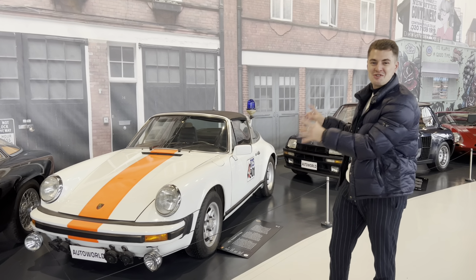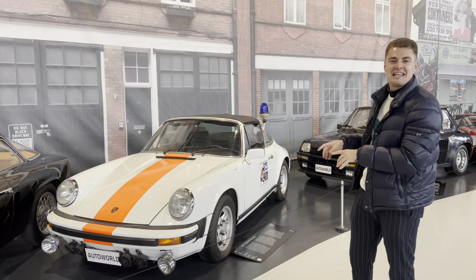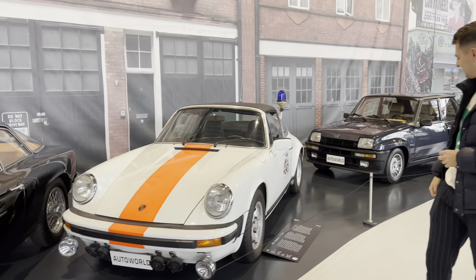So this is an extremely cool 911 Targa, but fun fact, you probably would have spotted the siren. In 1976, the Belgian police force ordered 20 of these for the police force. How cool is that?